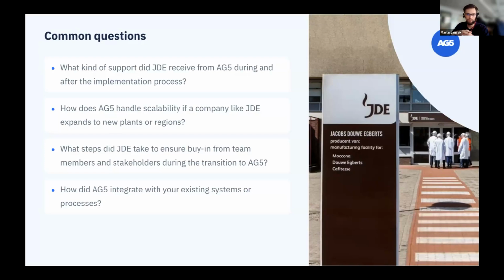Also, the support for training was really good. It was done by AG5 for us when we first implemented the solution. We went through a half-a-day training where you learn how to work with AG5 on a simple level, and then you have another training where you learn how to work with AG5 as an admin. So that was really good, also very beneficial.